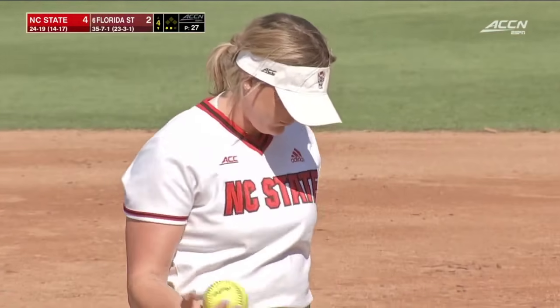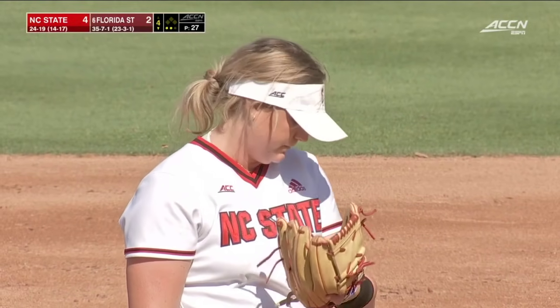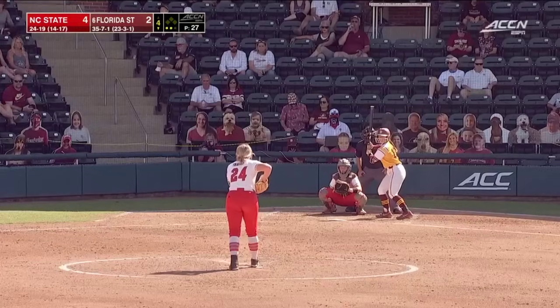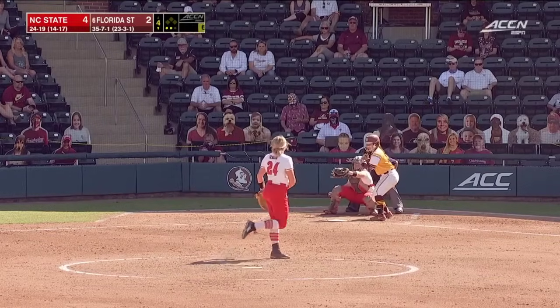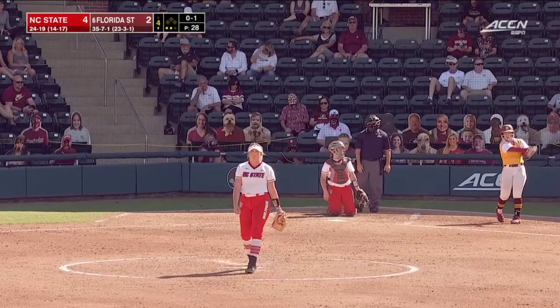I mean, lost in the fact that with some of the misplayed pop-ups and whatnot, look at that pitch count through four innings for Trahan. 3 2/3, might I add, but still impressive, no less. That actually is very impressive.